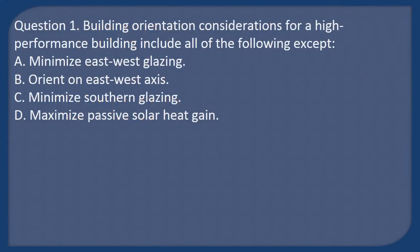Question 1. Building orientation considerations for a high-performance building include all of the following except: A. Minimize east-west glazing. B. Orient on east-west axis. C. Minimize southern glazing. D. Maximize passive solar heat gain.